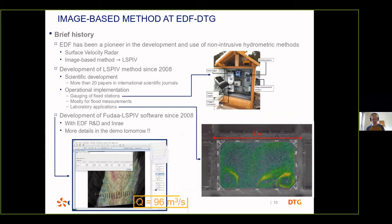You have to know that between EDF and image-based methods, there is quite a long history. EDF has been a pioneer in the development and use of non-intrusive methods for hydrometry, like surface velocity radar, but especially image-based methods and LSPIV. For more than 10 years now, we have made a lot of scientific developments, with many papers published in scientific journals. But we also developed operational implementations of LSPIV for gauging, for fixed stations, mostly for flood measurement, but also for some lab applications. Here you have some illustrations of a fixed station and the lab application on the right.